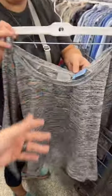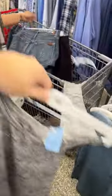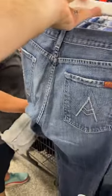Athleta, $3. Workout top. It's an older label, but it's only $3 or $4. Still worth picking up. I think we can get at least $20 for that pretty easily. I think these are men's. Yeah, those are men's. These are 7 for All Mankind men's. They're only $4. It's a good find.